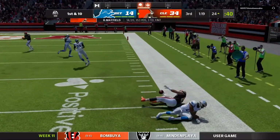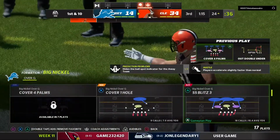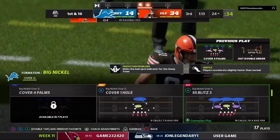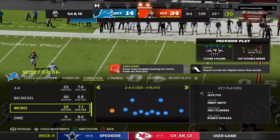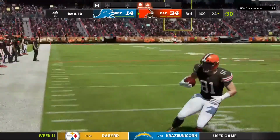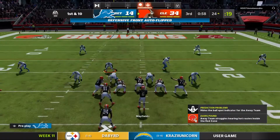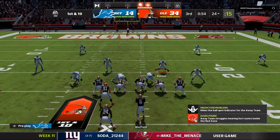Mayfield's throw into the hands of Hooper, and brought down, but not before they're inside the 25. Another big gainer that time. This one goes for 19 yards. So 1st and 10, and if they score on this drive, we might have to start digging in our second half blowout material.